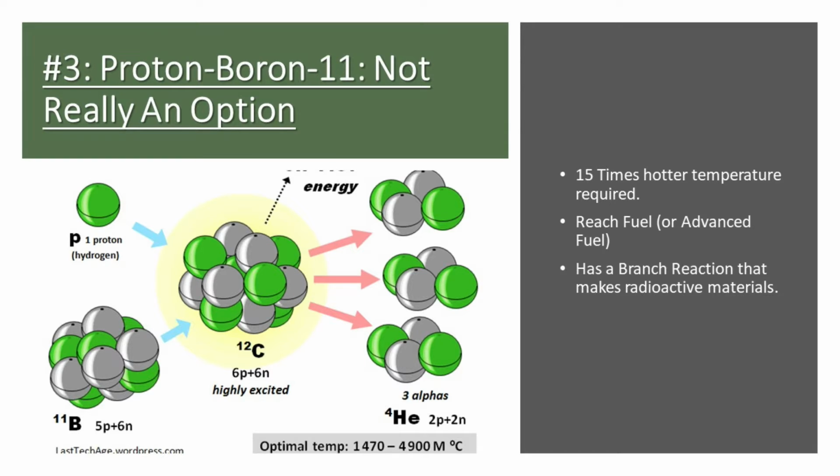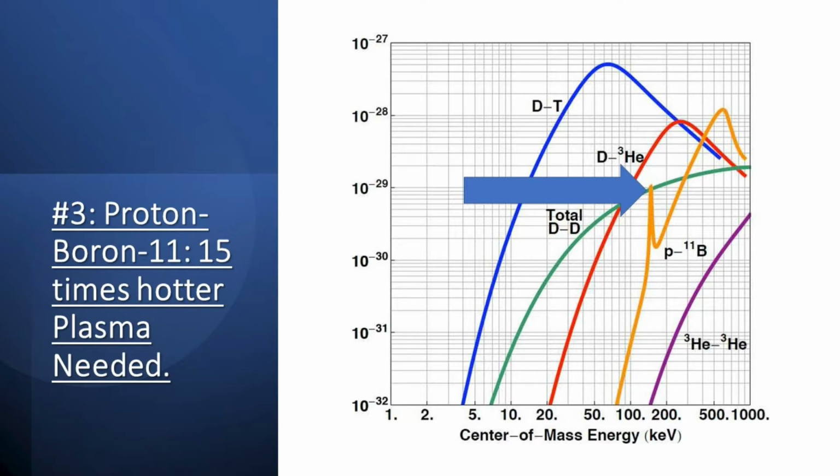That's the first thing. And the second thing is that it's about 15 times hotter to get the same reactivity that you would for deuterium and tritium. So you've got to go about 15 times hotter to make that plasma work. And that's a problem. Most people in the fusion research community say 15 times hotter is just too hot for our blood. That's too difficult for our machine. That's too hard for our reactor. That's a reach fuel. That's a dream fuel. That's an advanced fuel. That's something that's just not going to happen in the next 20 to 30 years.